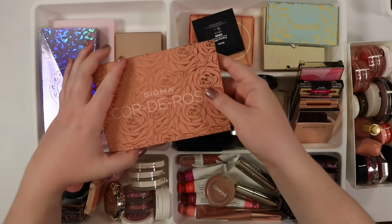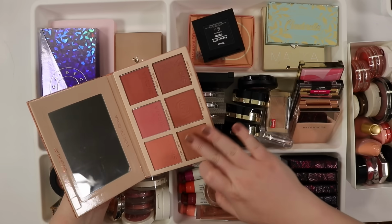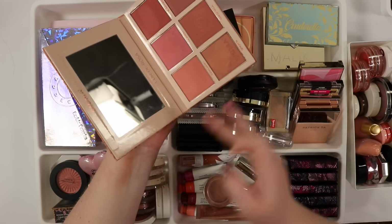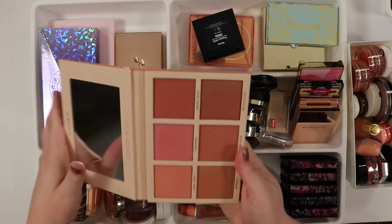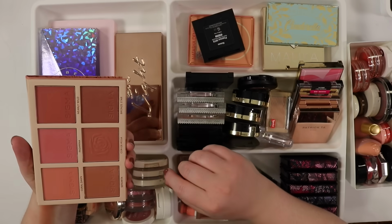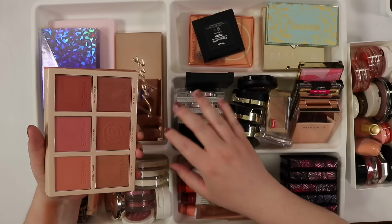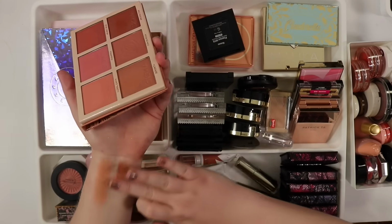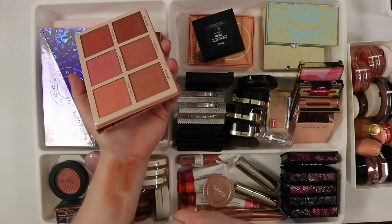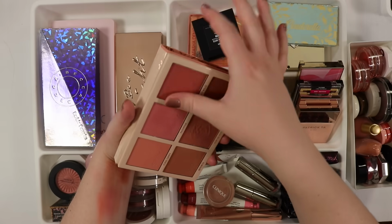This is from Sigma. It's the Core de Rosa, and I do like overall the tones in here. It has some pretty blushes. Like, I think this one's really good. I kind of want it just in a single though. It just is so much blush. I really do enjoy a duo, a blush duo, maybe a blush and highlighter duo, a trio at most. So it's just a lot in here, I feel like. And I do like something maybe a little more sheer than some of these tones. It's pretty though. It's pretty.